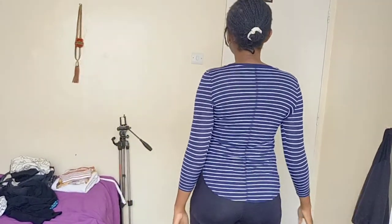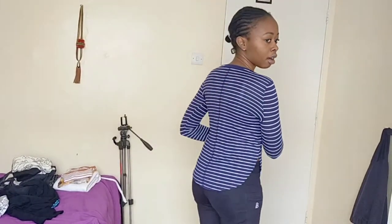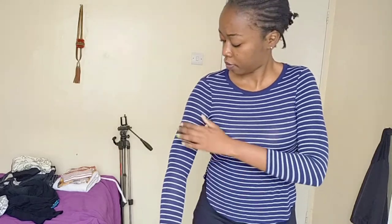This is how it looks. This is the back. It has a high-low cut, and it has a really cute cut at the side. Yeah, that's why I'm saying. But it's kind of very tight on the hands. I think when I wear it 2 to 3 times, it's gonna expand. But for now, this is how it looks, my people.